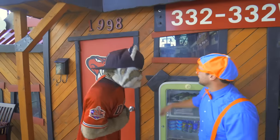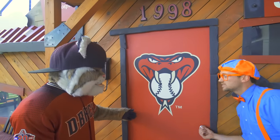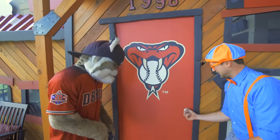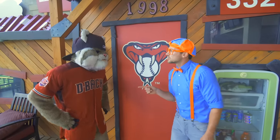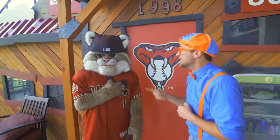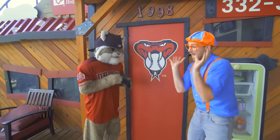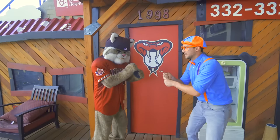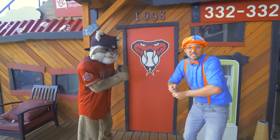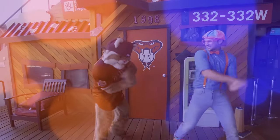Silly. Ooh, and here's a door right here. Does this go inside to your house? Whoa, pretty cool. Oh, it's locked. Hey, let me ask you a question. Do you like to dance? Awesome. Can I teach you the baseball dance? Okay, all right. So you act like you grab a bat, okay? And then you just dance. Yeah! Good job, Baxter!